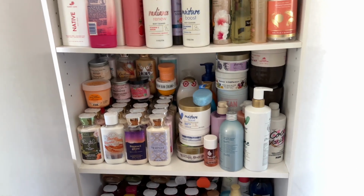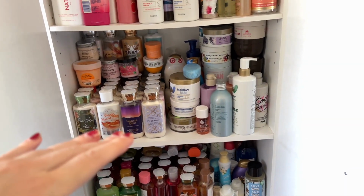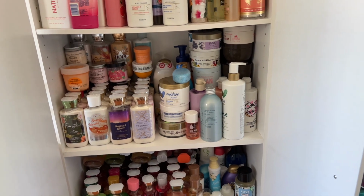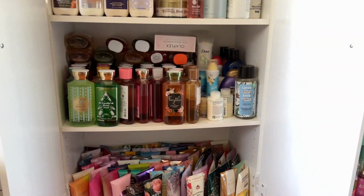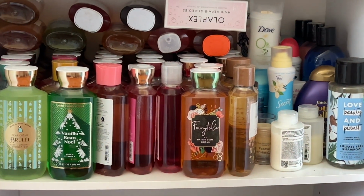Hey friends, it is several days later. My body lotion is still looking semi-organized, proud of myself. Body creams, still the same. Today we are tackling shower gels.